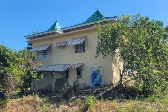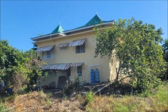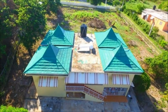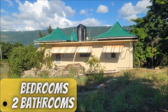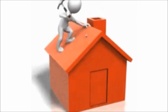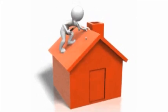The house itself looks very classical, but with a vintage feel, yet modern in its architectural design. With 4 bedrooms, 2 bathrooms, and generous living space, you will enjoy a perfect setting for relaxation and entertaining. All this house needs at this time is a little TLC.